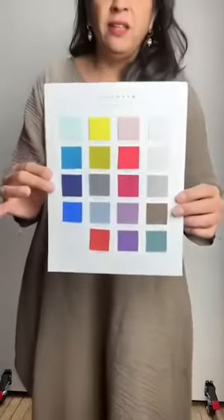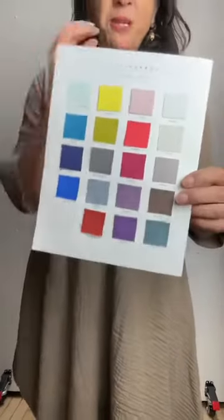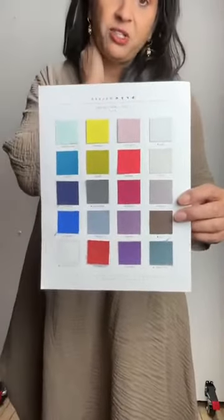I wanted to show, that was upside down. So these are the colors right here that are available for the Bryn Walker pre-order. And I took pictures of them and put them on the website. I took the pictures outside.